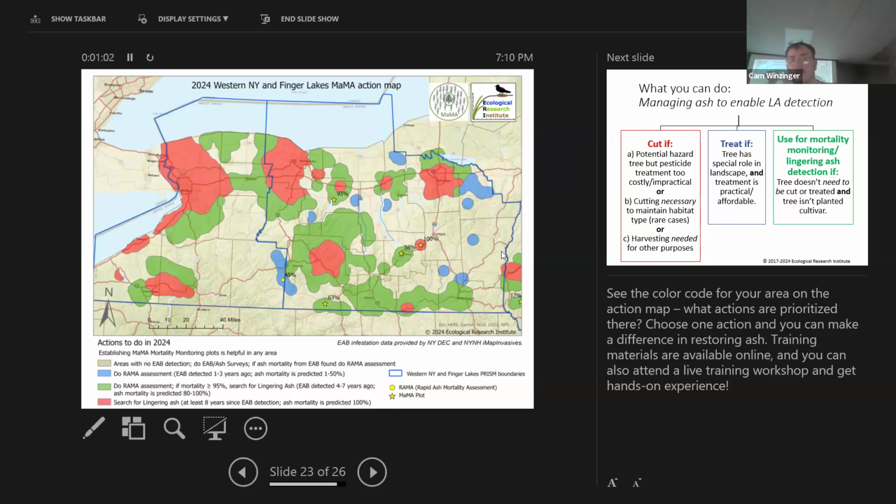Looking at all of this data that we have, we only found 110 lingering ash trees. So it really is covering as much area as possible to increase our chances of coming across a lingering ash. And those green swaths aren't necessarily 100% from MaMA data. A lot of this data was populated from iNaturalist. So people that have been on iNaturalist and recorded an emerald ash borer, that's where some of this data came from too. You'll see there are no points that denote plots anywhere between Elmira and Baker.